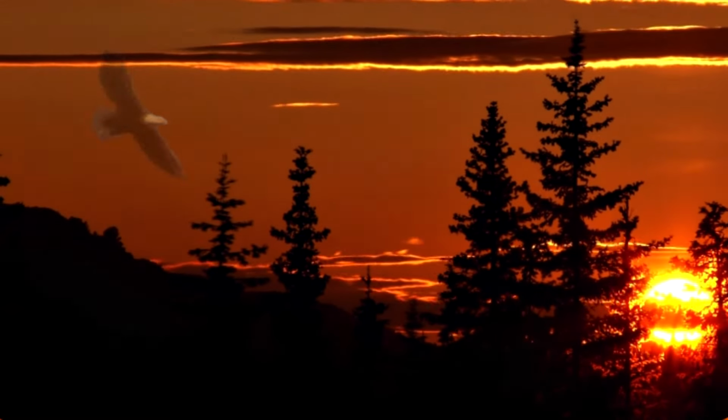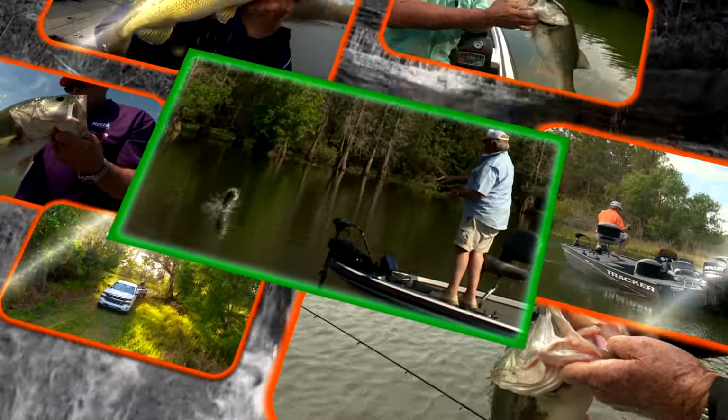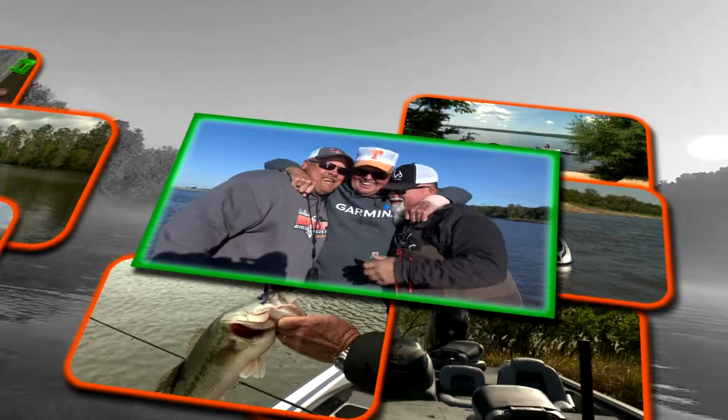Now the sun is just starting to climb up over the treetops, and it's gonna be a beautiful day, that's plain to see.